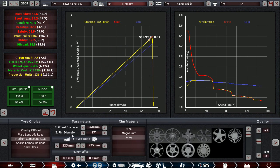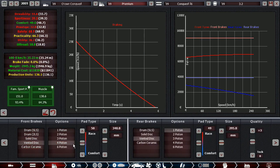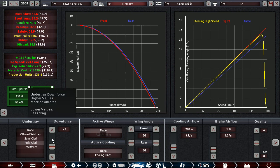Then we got medium compound tires again, 235s all around this time. Vented discs with 4 pistons front, 1 piston rear. A little bit bigger in size than on the base model, because it is going to be heavier. And again, some quality in here. No quality in the aerodynamics, and a little bit more cooling airflow. Some downforce as well, which is kind of interesting. I don't really think this needs it.